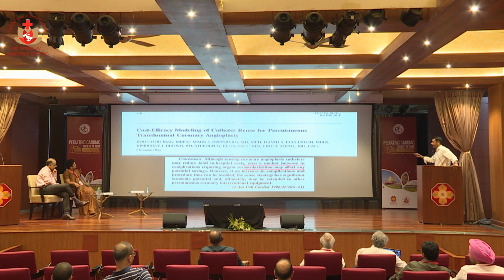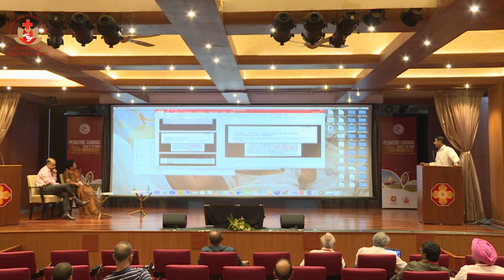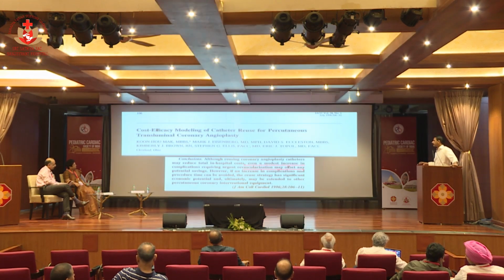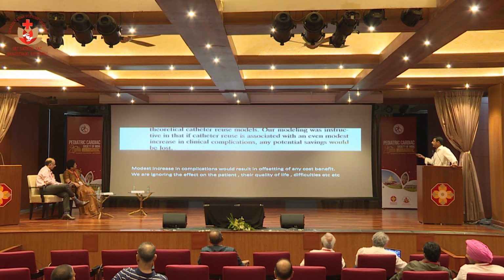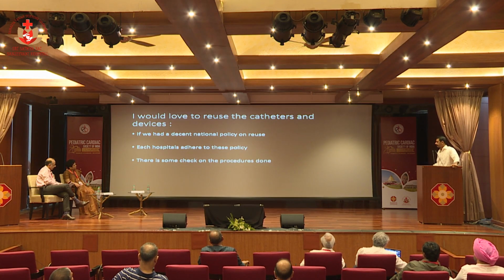At this time, I'll just go to a few more slides. There's a cost efficacy modeling. They say in the study that when you have even a modest increase in complications, or if there's a need for urgent revascularization, it may offset all the benefit which you have gained. It offsets whatever benefit has happened. So our modeling was instinctive: if the catheter reuse is associated with even a modest increase in clinical complications, any potential saving is lost.